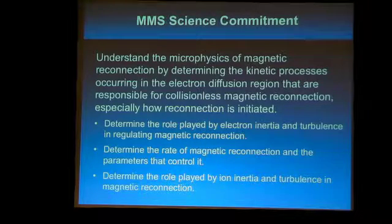One thing that is very important for me to convey to everyone is what the focus of the mission is, and some of the limitations that are coming up that may or may not be known to everyone. The MMS team, because they proposed to NASA for this mission, actually proposed a very focused mission. And these are the science goals that this team is committed to fulfilling. It's to understand the microphysics of magnetic reconnection by determining the kinetic processes occurring in the electron diffusion region that's responsible for collisionless magnetic reconnection, and especially how that reconnection is initiated.